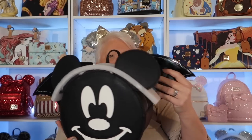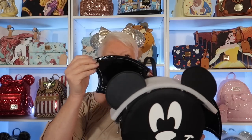Y'all, it has kind of like a firmer vegan leather all here on the front. And then the wings are kind of like, you can see how shiny they are. It's kind of like a patent leather. And I actually love that. I love patent leather. I love the look of it. I love how shiny it is.